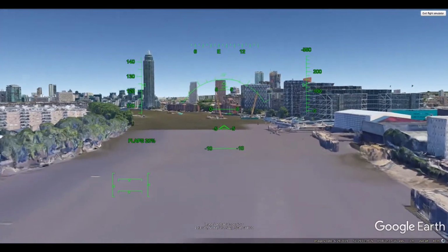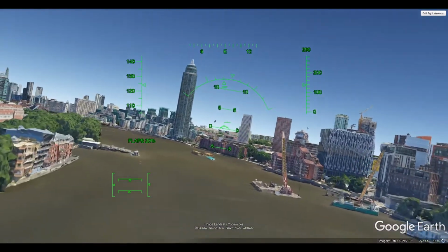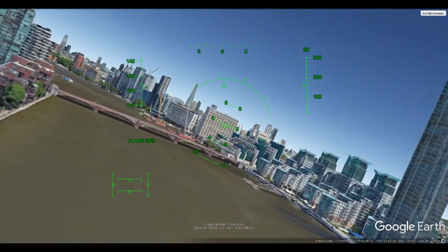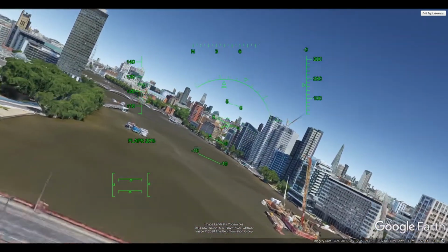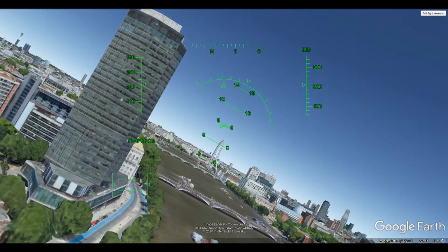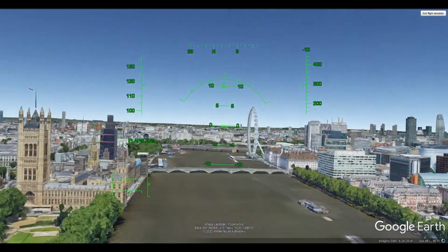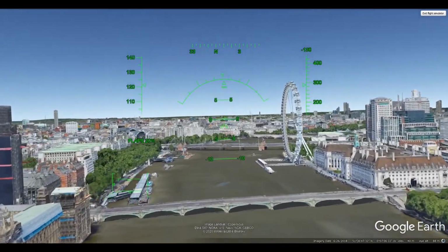The river changes colour sharply. Coming into central London now. Lots of crane activity on the river, unusually. So we're coming up to the Palace of Westminster. We've got Big Ben covered up. We've got the London Eye on the right.